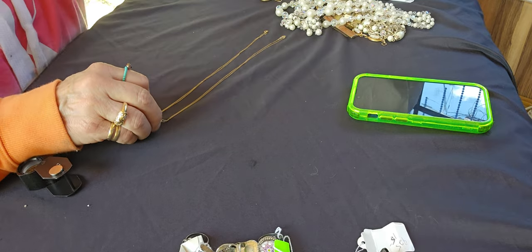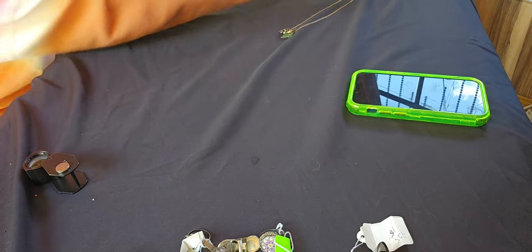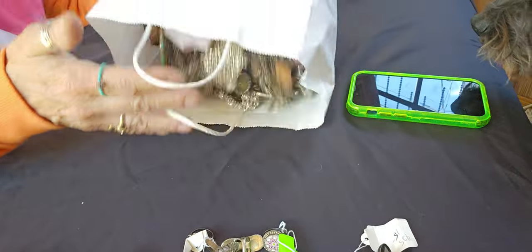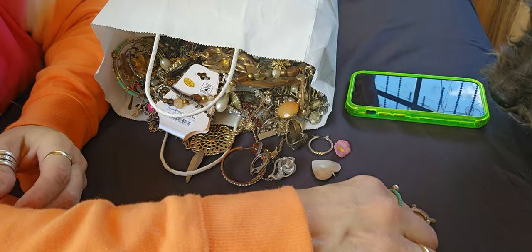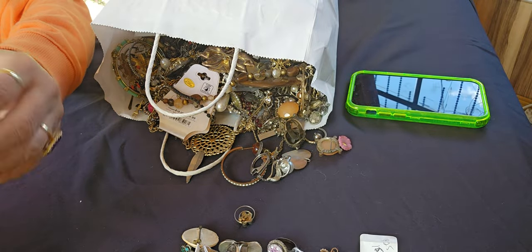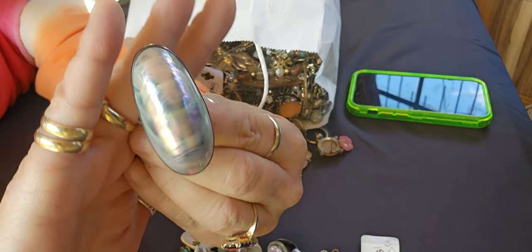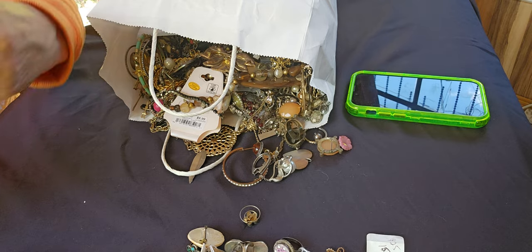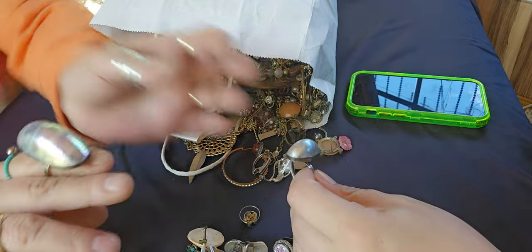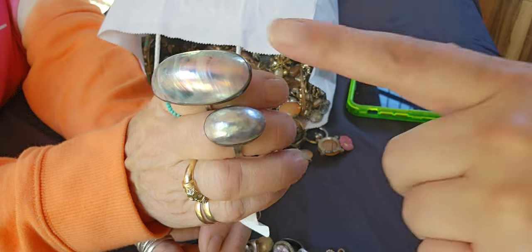And then I found a new thrift store today, and let me put these over here. And the guy sold me a whole bag of jewelry, and I also found all of these rings in his counter. This is awesome. I mean, I'm digging this. But that's like Papa Bear, and there's Mama Bear. Oh yeah, Mama Bear, Papa Bear. Or Mama Bear and Baby Bear.